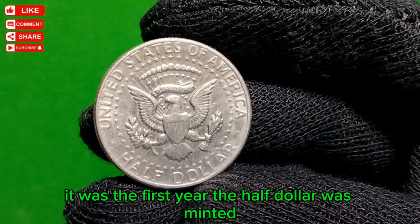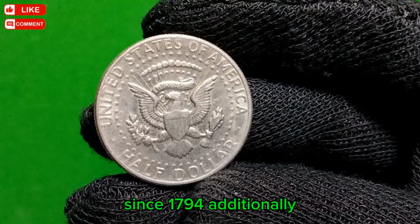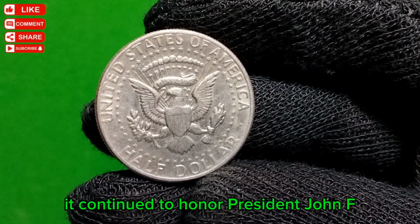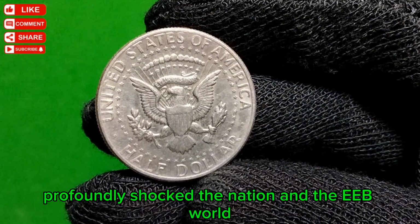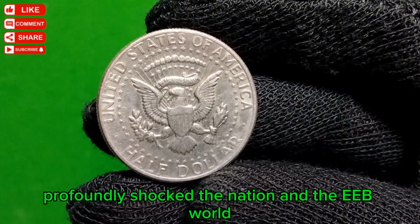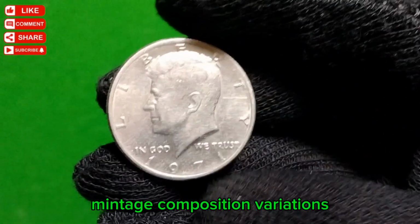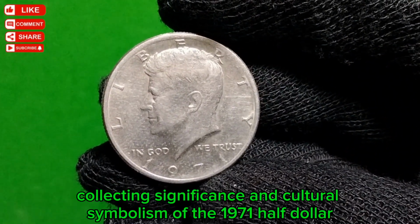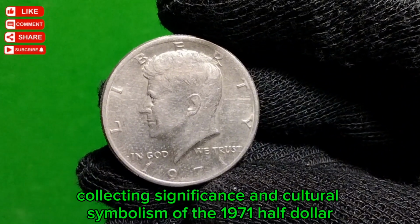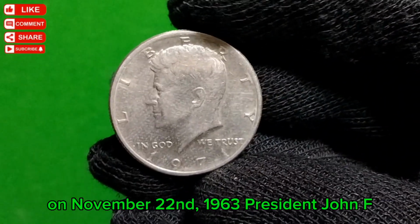It was the first year the half dollar was minted without any silver content since 1794. Additionally, it continued to honor President John F. Kennedy, whose assassination in 1963 profoundly shocked the nation and the world. In this essay, we will journey through the context, design, mintage, composition, variations, collecting significance, and cultural symbolism of the 1971 half dollar. On November 22, 1963, President John F.